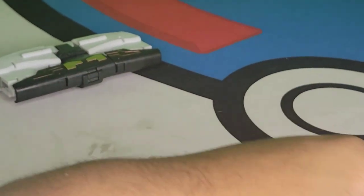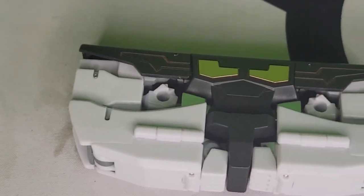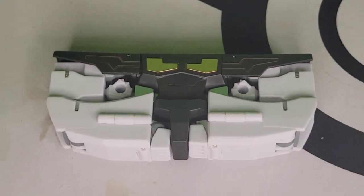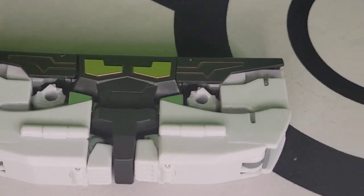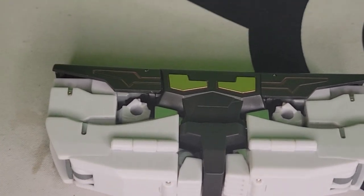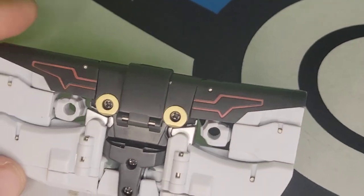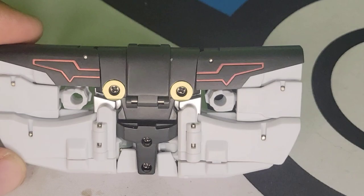He's supposed to be a data slug. Seriously, I don't understand why they couldn't just make him a tank or maybe a cassette tape. I don't know. It's kind of hazy on me where he stood in terms of vehicle mode in IDW. It's been a long time since I've read it, but this is a little bit odd.